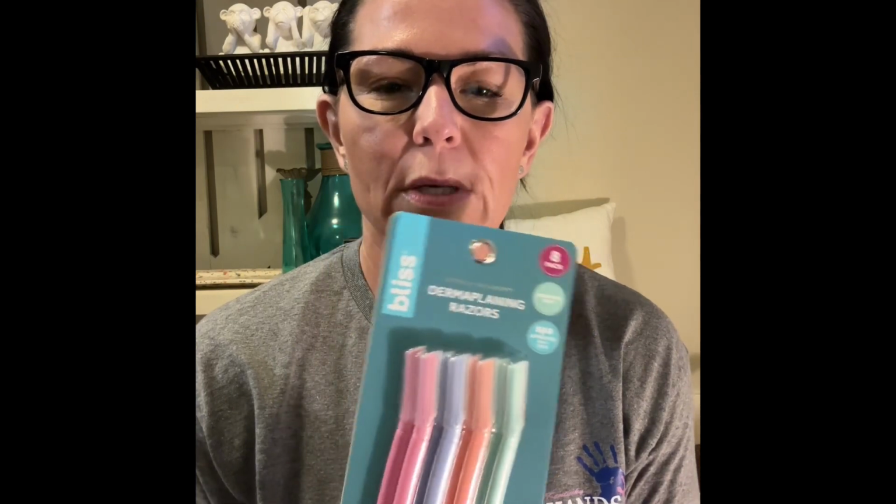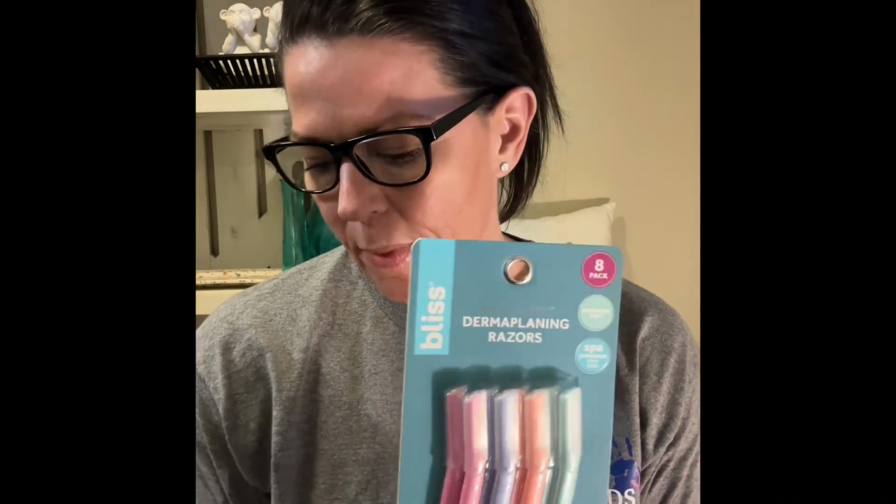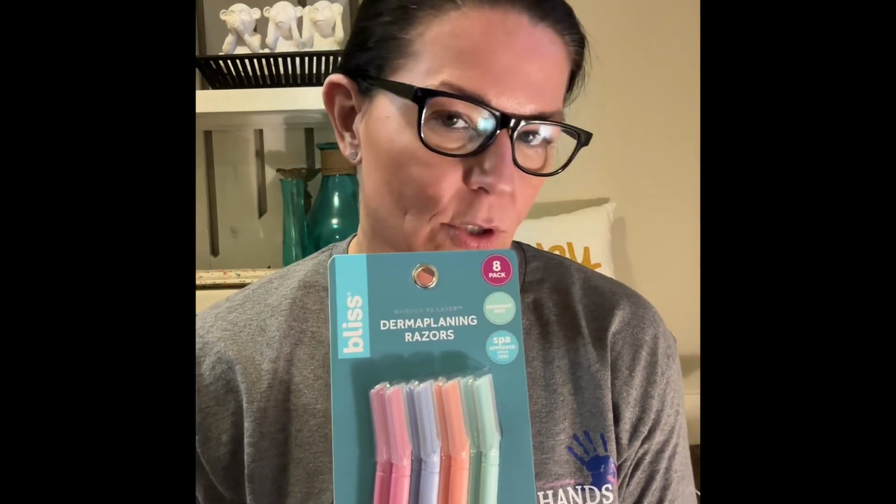So I normally use the Twinkles. I have actually never used this brand, so I'm going to give it a go. I normally order the Twinkle off of Amazon, but I have been out, so I picked these up just to try in place of.